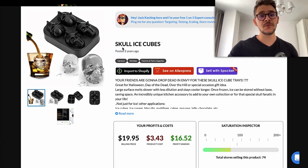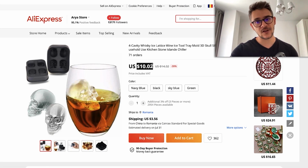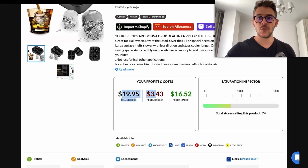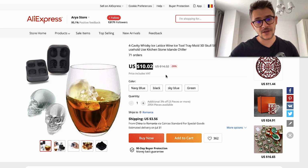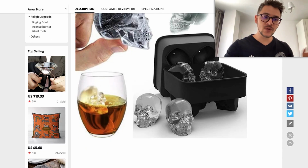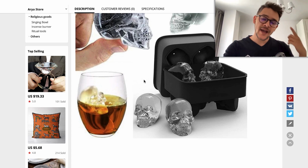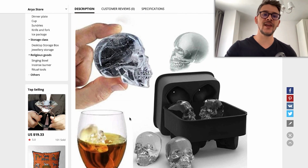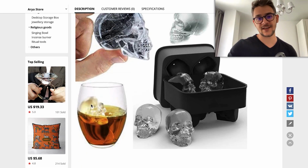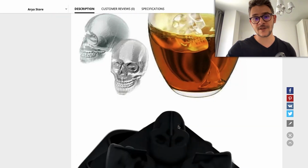Last product is this one right here, School Ice Cubes. If you go on the AliExpress page, you will see that a set of these cubes is $10, which is totally worth it. You can easily sell this for $20, which would give you a 100% profit margin, and it's a nice addition to everyone's house. I wouldn't only sell this to houses and people who make drinks at home. I would sell this even to bars because this is a really cool addition to any bar that wants to sell you drinks and put the ice cube that looks like a skeleton in your glass. It would be a really nice addition, and lots of cocktail bars would want to use this.